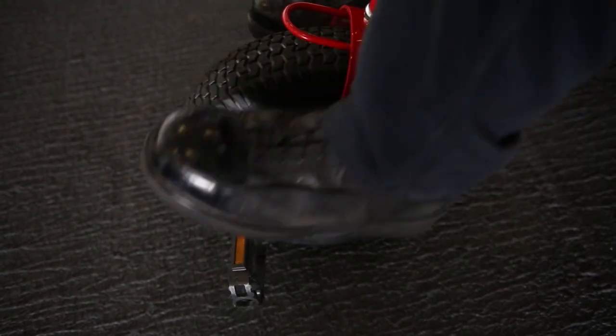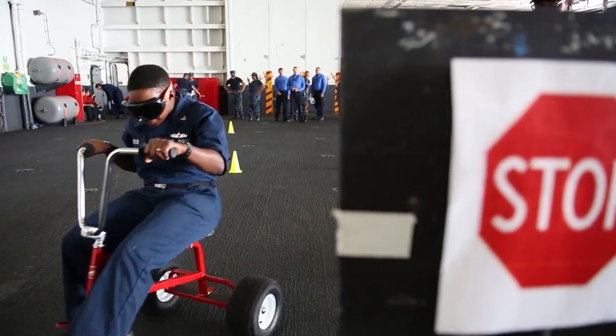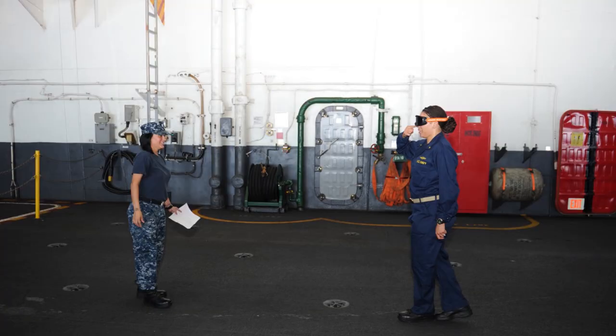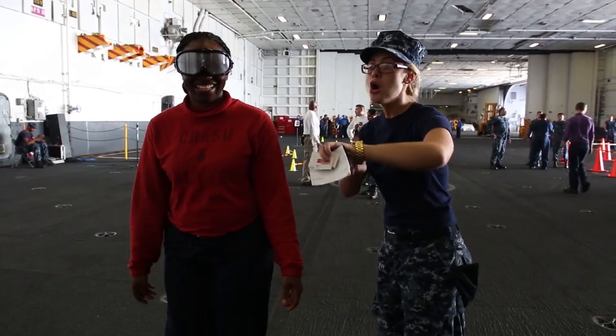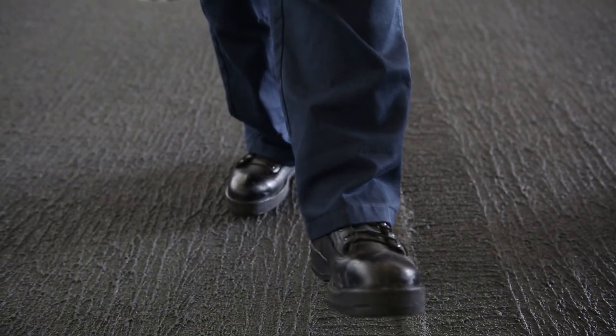Another station, we had our blacked out goggles, which were .24, and you would drive in a straight line. On that straight line course, there's a stop sign. If you didn't stop at the stop sign in time, one of our CSAD representatives would pull you over and ask you to do a sobriety test. Basically, you would walk in a straight line, heel to toe, with your finger on your nose, like such. If that didn't work, you failed.